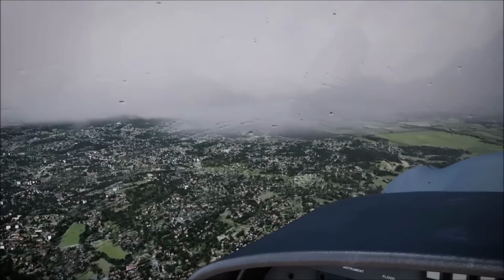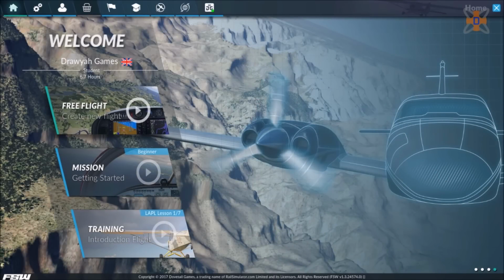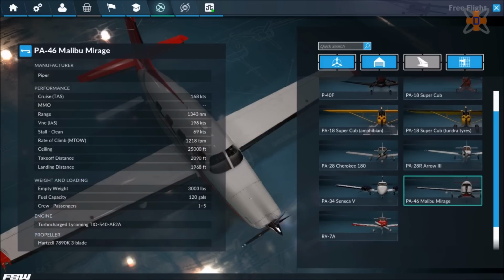Dovetail are sometimes seen as a pariah to free upgrades and bonuses, especially with their Train Simulator series, a topic for another time, but seeing this brand new simulator only days away from release, especially looking so clean and modern, definitely opened a number of eyes for the future of where things were going.